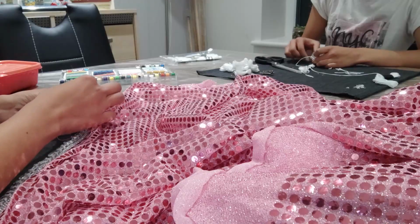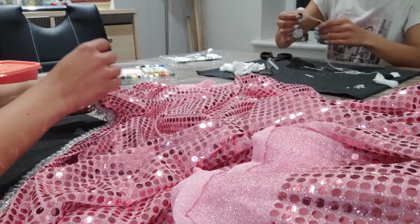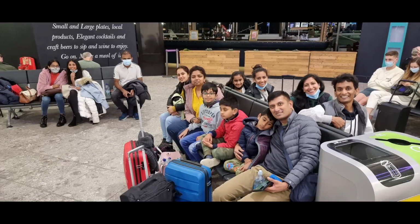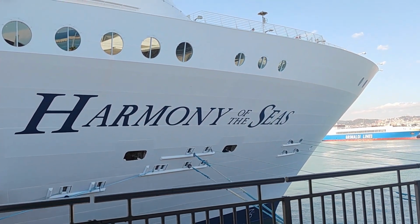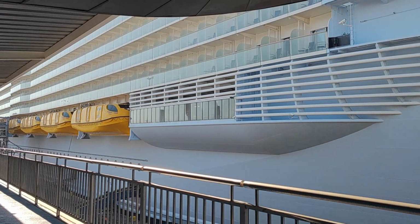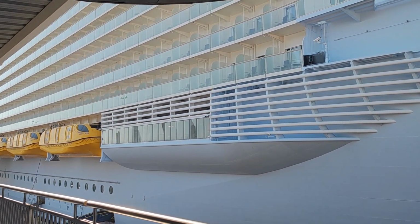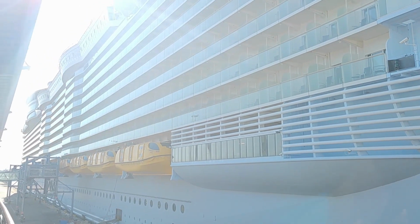Now, I have created this sari as there are 2 formal days on the cruise. And now that we are set sailing with a bunch of 23 people together, we as a group decided to address the formal day with gorgeous, beautiful Indian saris to the Harmony of the Seas. It was all that we had dreamt of. Time to live those moments in one of the world's largest cruise ships.